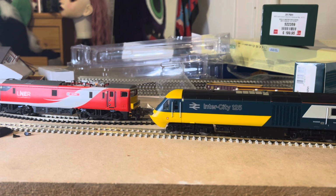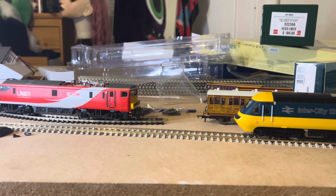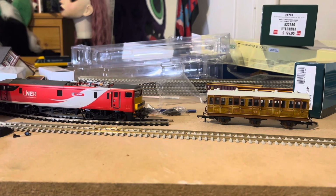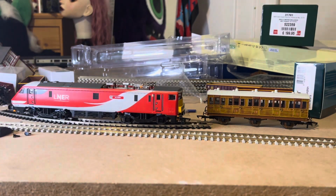So we're just going to be really gentle, and we're just going to push the train around in the opposite direction. So if we give it a couple of seconds to come round again, we'll just pretend the train's going northbound. As you can see, I've got the Class 91 Fusiliers here, just on a bit of track.